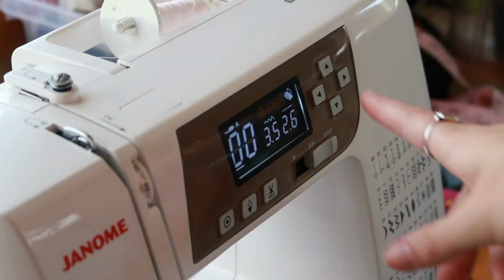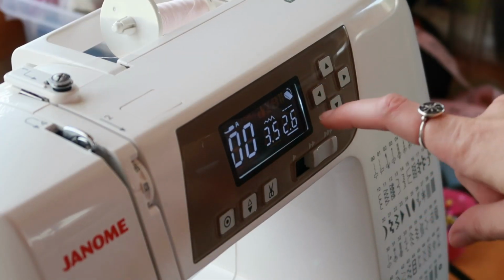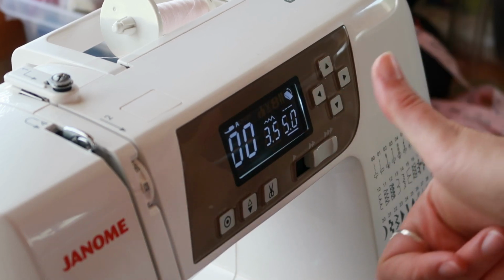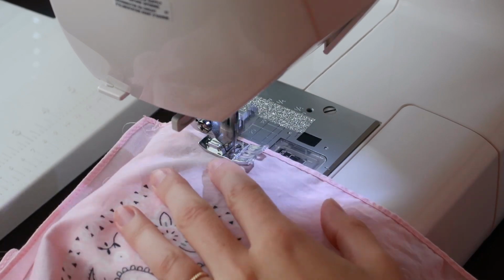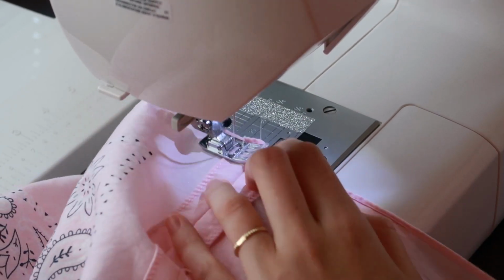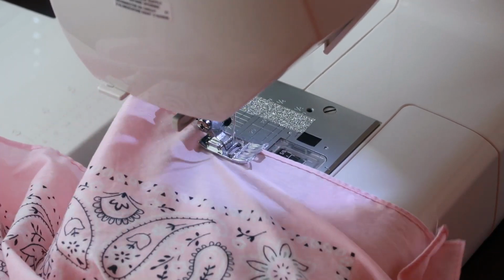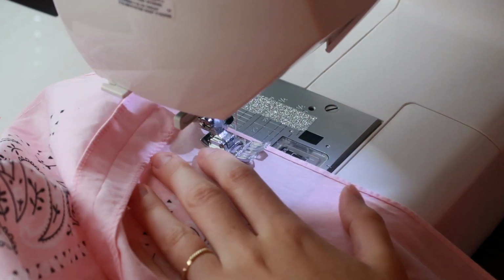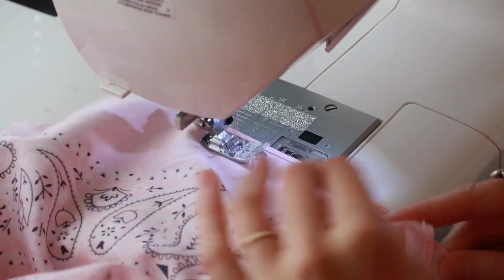The next step for the skirt is to gather it, which means that we need to reset the stitch on our sewing machine to a basting stitch, which is going to be the highest stitch length on my sewing machine. It's 5.0. I just decided to put in one seam of a basting stitch. Usually I do two, but I wanted to save time. So that's what we're doing here.